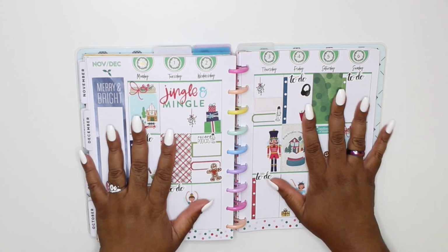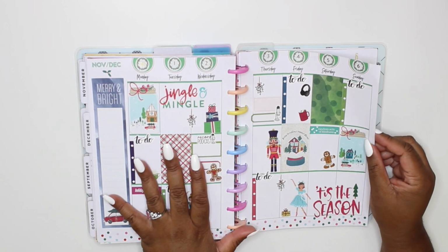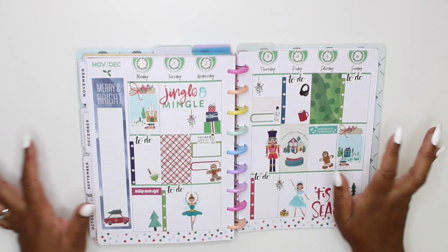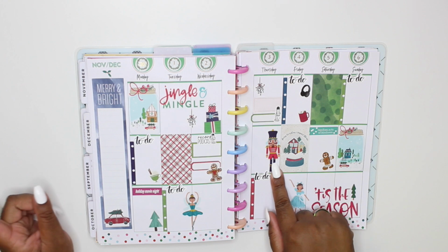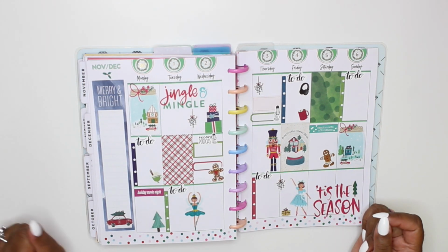Again, so here is my finished spread. I absolutely love the way it turned out. It's a little different for me, but I thought it was really, really fun. It just kind of looked like I was just decorating for Christmas. I got me a little nutcracker. I got me some little dancing girls down here. Like, I got a Christmas tree.